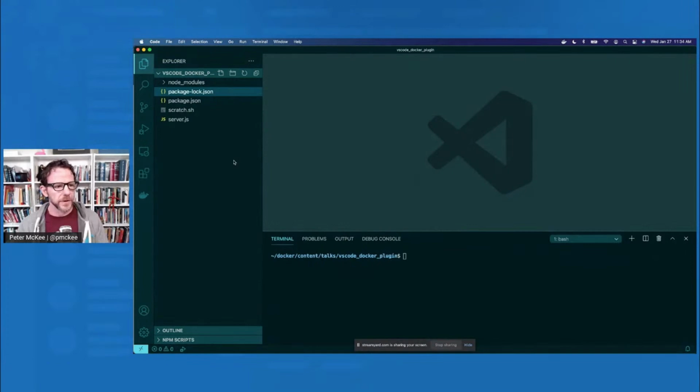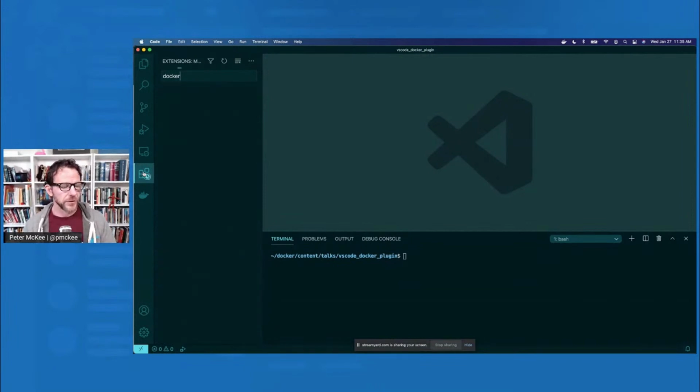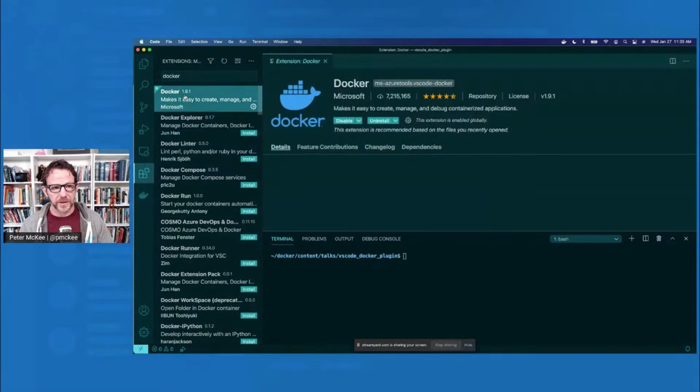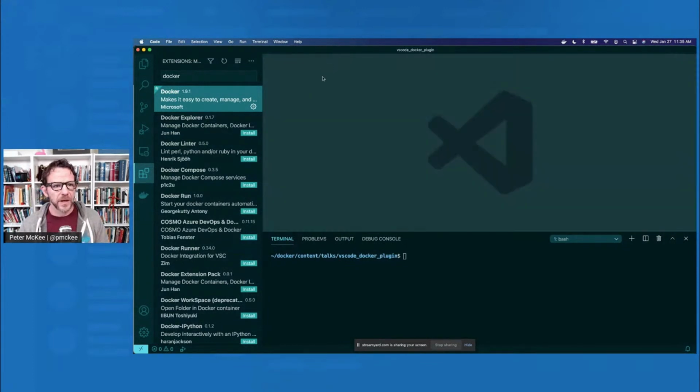So the first thing you want to do is come over here to the extensions. You can also use the shortcut key, or you can click on the little icon over here and just search for Docker. The first result should be the extension that we want. I already have it installed, but you'll have a little install button over here. Just click on that, and that'll install the extension. Once it's installed, you'll have this little whale icon, or little Moby icon.